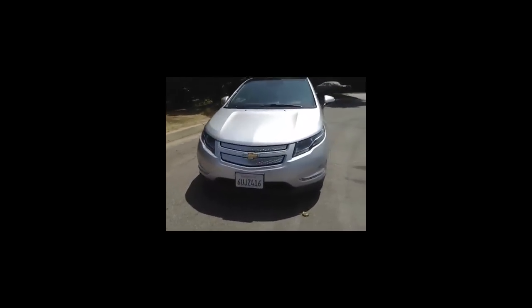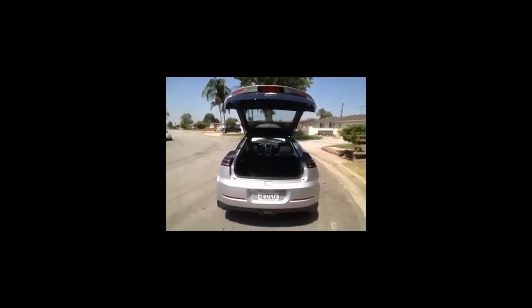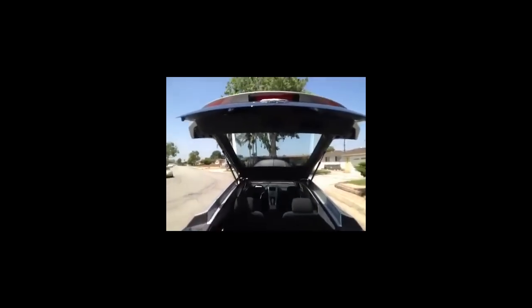So be sure to check it out. We're going to check out the interior next. How about that? Okay, so now we're going to show you the trunk and the front engine style of the car, we should say.